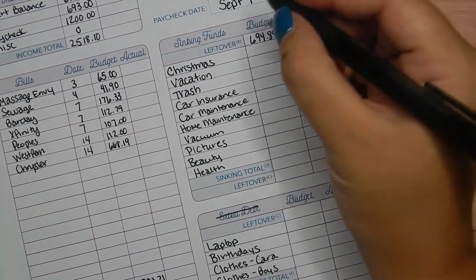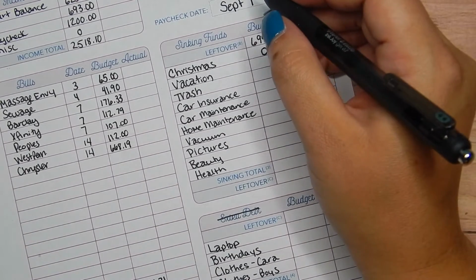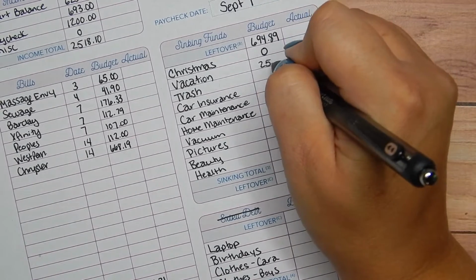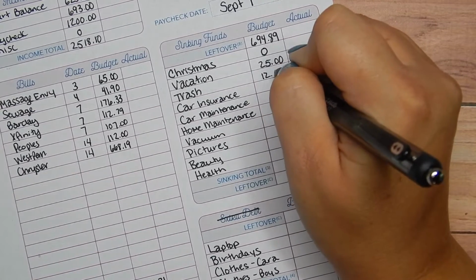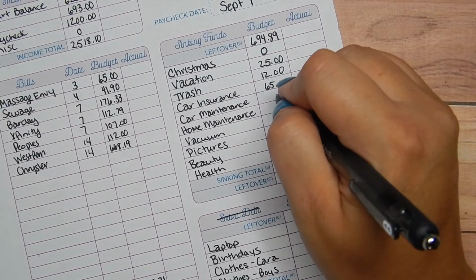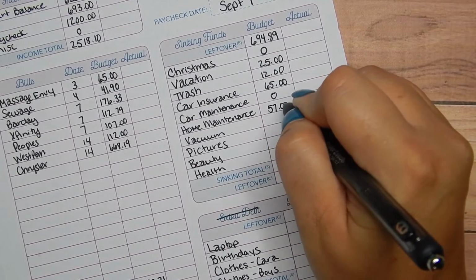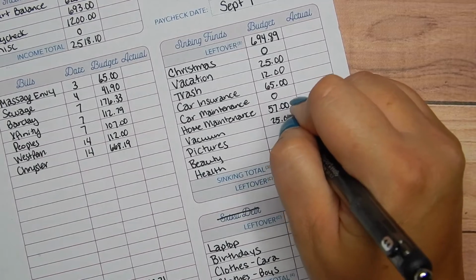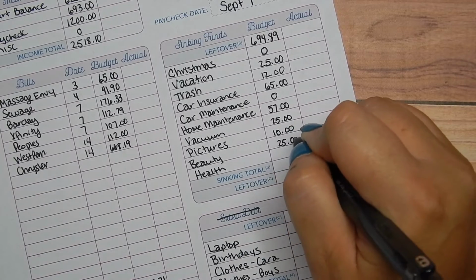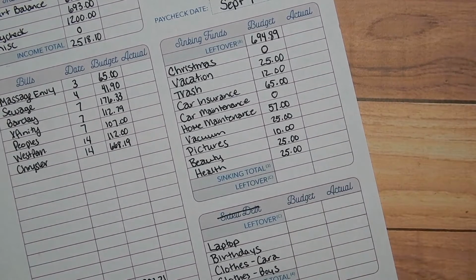So my Christmas this year is fully funded. I'll start that back up for 2021 here soon, but this year is already fully funded, so I'm not going to contribute any there right now. I'm going to put 25 in for vacation, 12 for trash, 65 for car insurance, nothing for car maintenance this month. Home maintenance, I'm going to be putting $57 in. $25 for my vacuum fund. $10 for pictures. $25 for beauty. And $25 for my health fund.